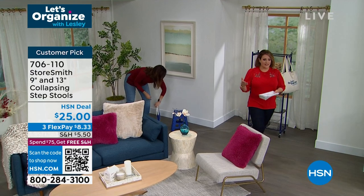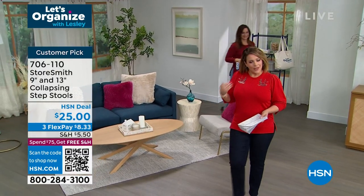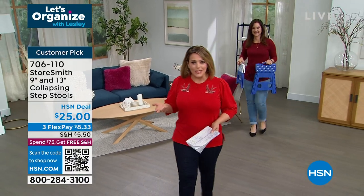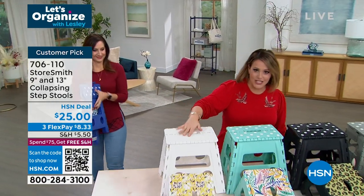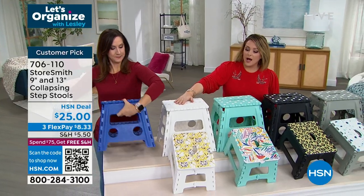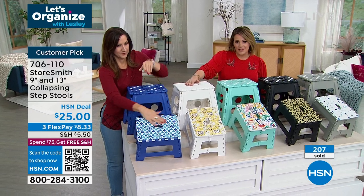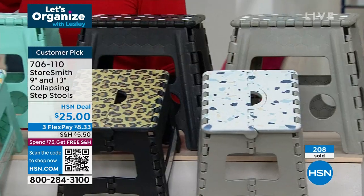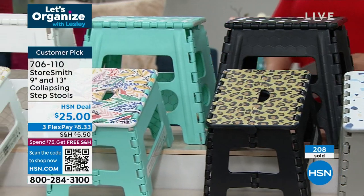What's amazing about these is that they're so pretty that you're like, oh, they're so fun. Like, you don't think they're as strong as they really are. But each one, the 9-inch one and the 13-inch one, is it 13? 9 and 13. 330-pound capacity. And then when they're not in use, they go away. Oh, and what I love about them is if you need to take it with you, it goes in the trunk of your car. It goes to college with your kid.